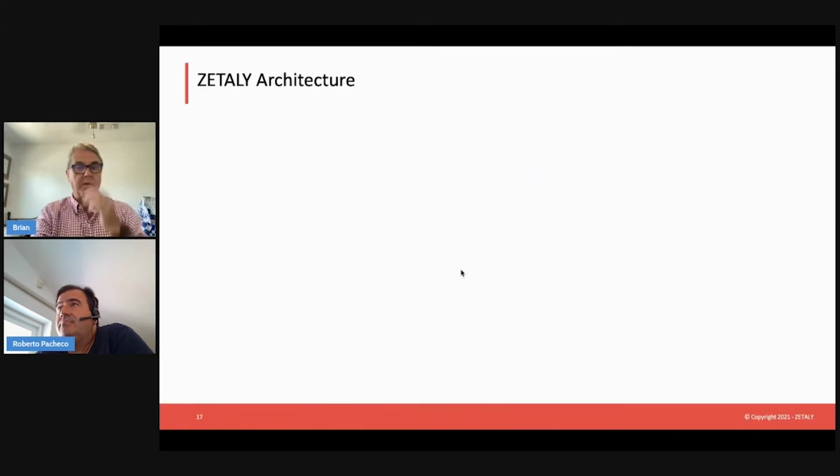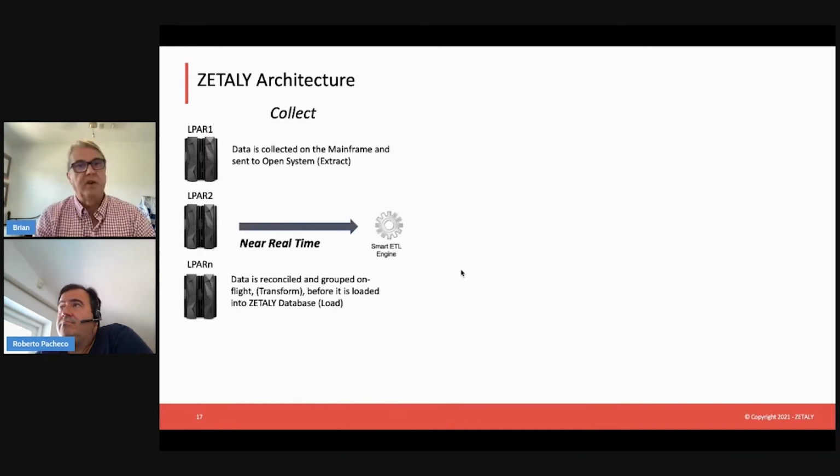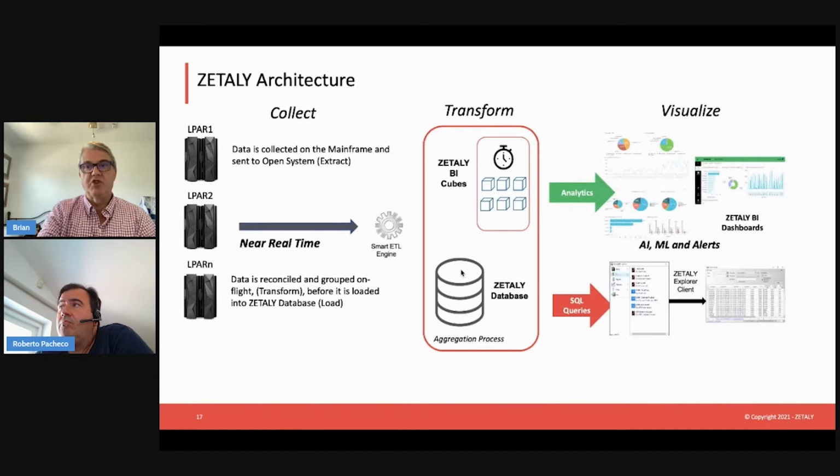So let's talk a little bit about the solution, the ZETALY architecture. We collect SMF data in near real time, and it can be as little as 1 minute. We transform it. We take it off the mainframe, put it onto a different platform, BI cubes, and into the ZETALY database. And then we visualize it, as you can see there. And this is what we're going to demonstrate for you.